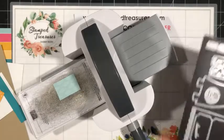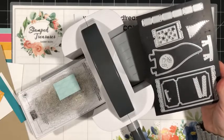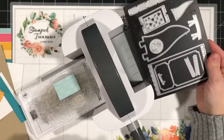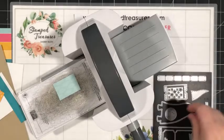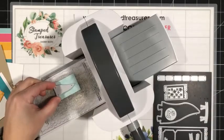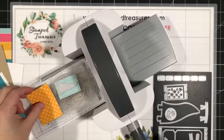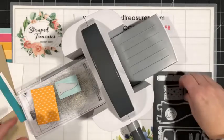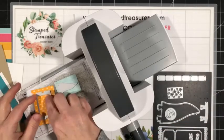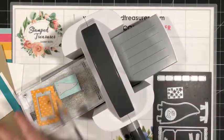So again, for those of you who are just joining us, we're using the sports event dies. That's what it's called. Okay. But we are not doing a sporty card. We are doing a cute little card. Okay. So we're going to use this smaller kind of banner. And then from this piece, we're going to die cut this guy. And we're going to do it up and down. And I'm going to start with that.